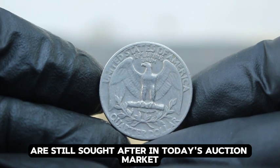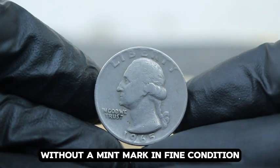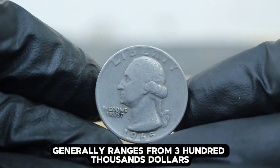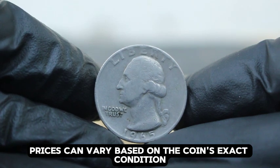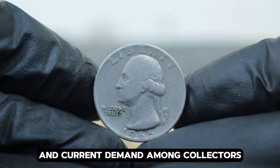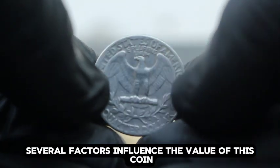In today's auction market, the value of a 1965 Washington quarter without a mint mark in fine condition generally ranges from $300,000. However, prices can vary based on the coin's exact condition, the quality of its strike, and current demand among collectors. Several factors influence the value of this coin.